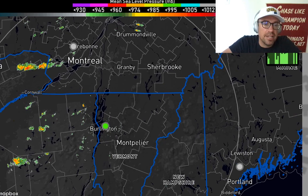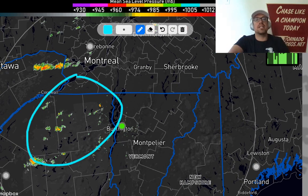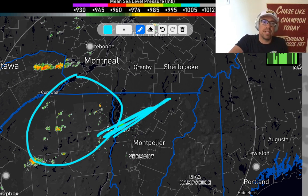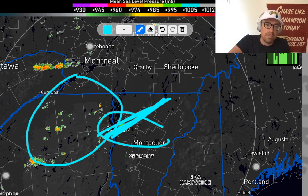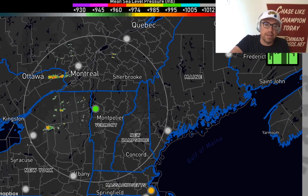Across northern Vermont, watching upstream, you're getting some convection firing up here across the Adirondacks of northern New York, and I do expect rapid development of severe storms as well across northern Vermont, Montpelier, Burlington. Definitely need to keep an eye out over the next 1 to 2 hours as those storms develop.